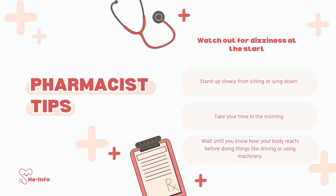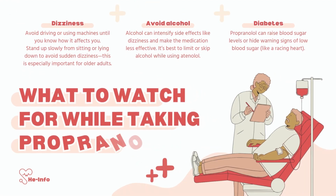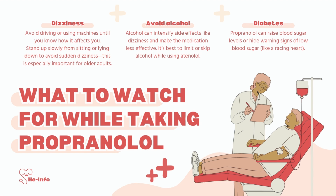4. Watch out for dizziness when standing up. Propranolol can sometimes cause a sudden drop in blood pressure when you go from sitting or lying down to standing. This can lead to dizziness, lightheadedness, or even fainting. Tip: try standing up slowly, especially in the morning or after resting. If it keeps happening, talk to your healthcare provider. There may be other options.